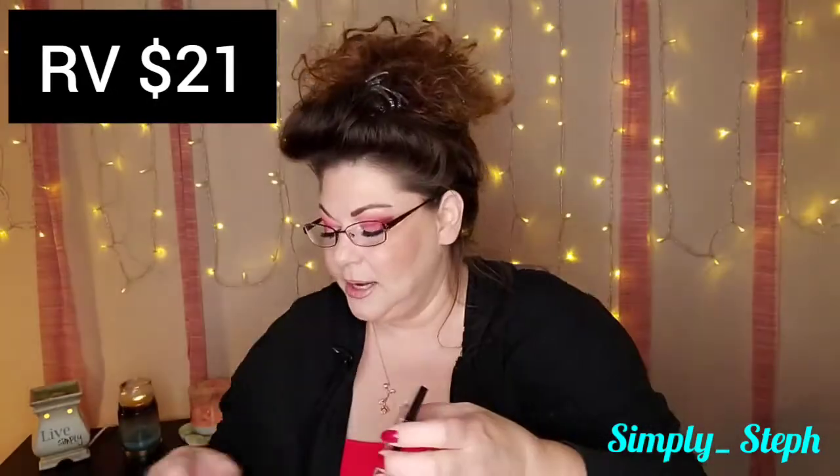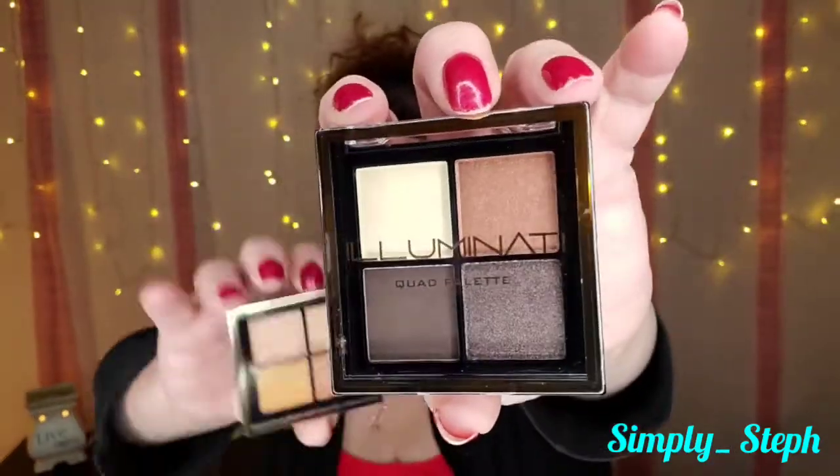But this is the Illuminati Golden Rule, which is this one. But that was from a different subscription, which is kind of cool because now I have two. This one is the Eclipse palette from them. And as you can notice, this one's really shimmery, and this one is kind of matte satin. So that's not bad. If you put those two together, you can make something.